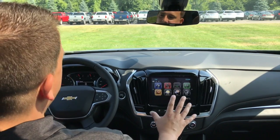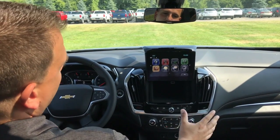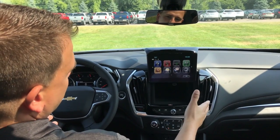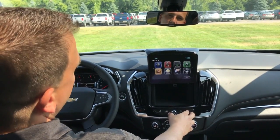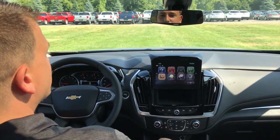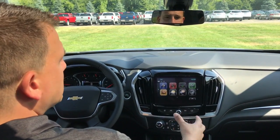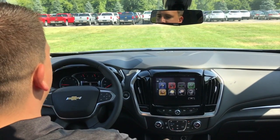One of my favorite things in any one of our vehicles is the ability to hide stuff behind the screen. I've just always loved that. And when they showed me that this was going to be on the 2018 Traverse, I was ecstatic about it. It's nothing major, it's nothing huge, it's just something personally that I enjoy. As we bring that screen down though, you can see we have a lot of different options on here that we wouldn't have had in the Traverses of the past.